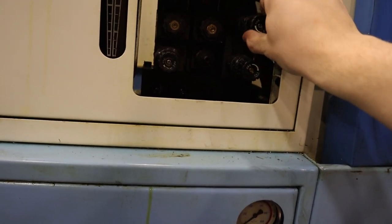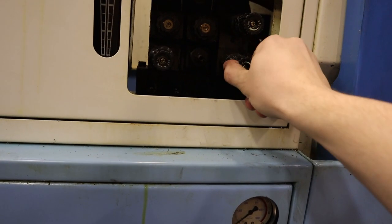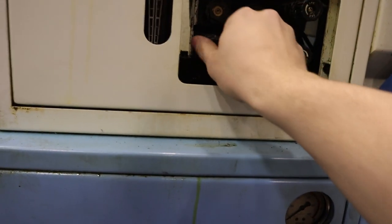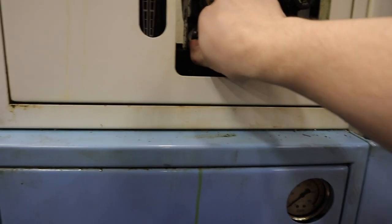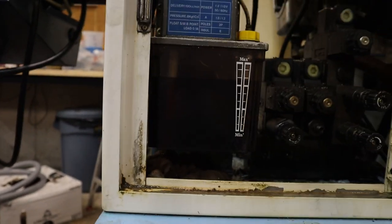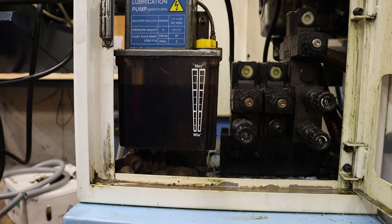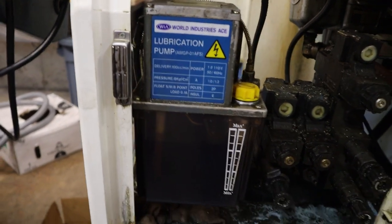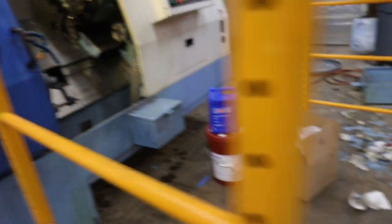I'm just gonna try. I'm gonna turn down all these pressures slightly. This one is down all the way. Way oil's good. Yeah. Okay. You could do a way oil test and see if it actually pushes it. I don't know. Alright, we're gonna fire this thing up and hope it all works.